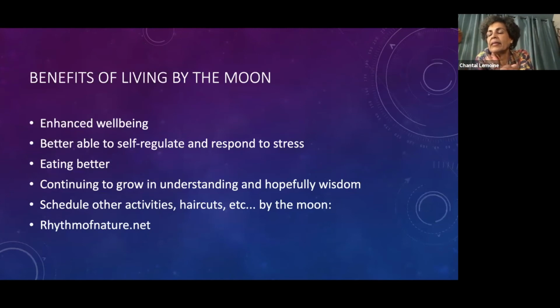This is what I really call the benefits of living by the moon: an enhanced well-being and a better ability to self-regulate and respond to stress, because I'm not going to be out there trying to kill myself on a day when it's not propitious, it's not good to garden. So I eat better. I'm continuing to grow both in understanding and hopefully in wisdom, and really have started to schedule other activities by the moon, my haircuts, doctor's appointments. And in order to do that, there's a very helpful website called rhythmofnature.net. You can go on there and they have different sections, and it will tell you what are good days to cut your hair and to go to the dentist or whatever.